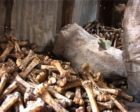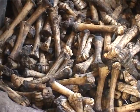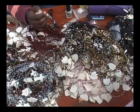Long after the bone has done its job of holding meat together, it has yet to go through one more process. The final cut that will take it from trash to cash.